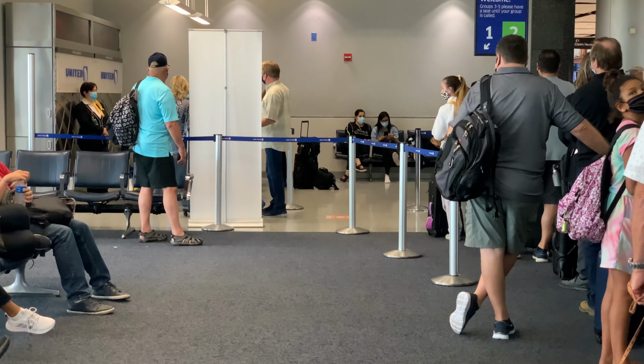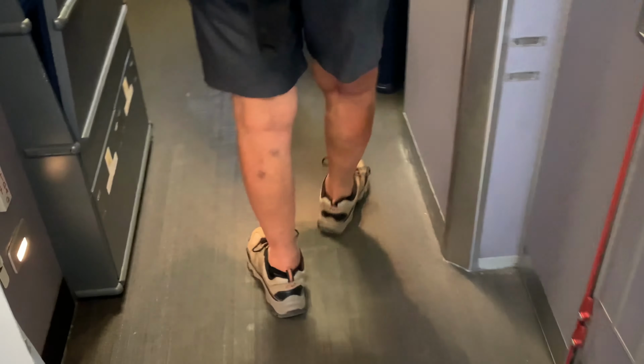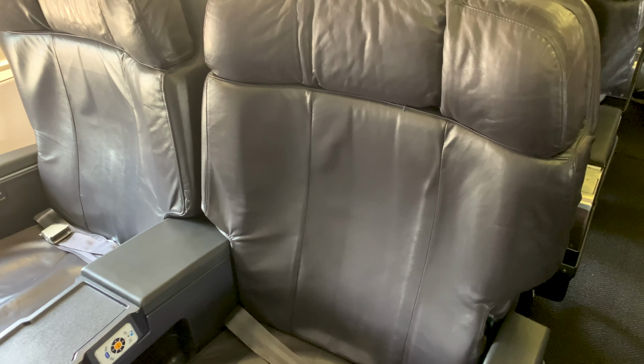Boarding our 737. How's it going? We're doing good. We're going to Orlando. You bet. That's right. That was Barb, great flight attendant.